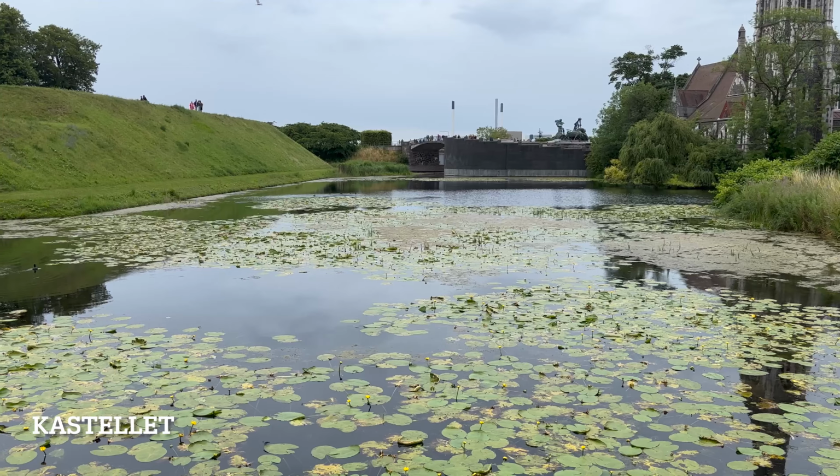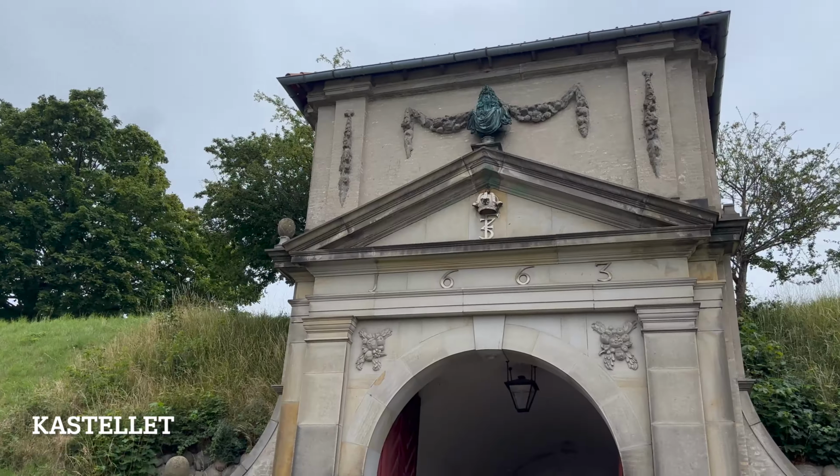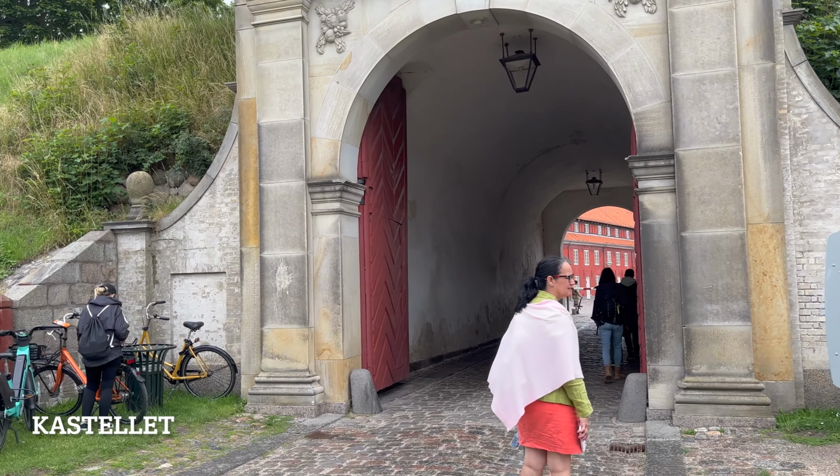Now I am walking to Kastellet. It is raining, but look at this. It has such lovely scenery all around. It's so quiet, it's so peaceful. But yeah, let's check out this castle now.